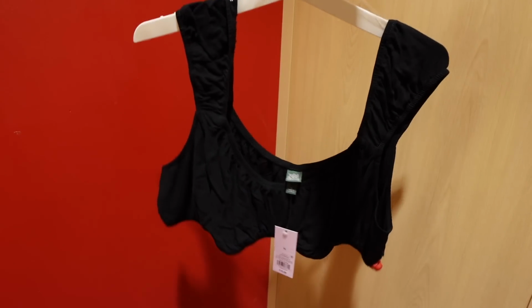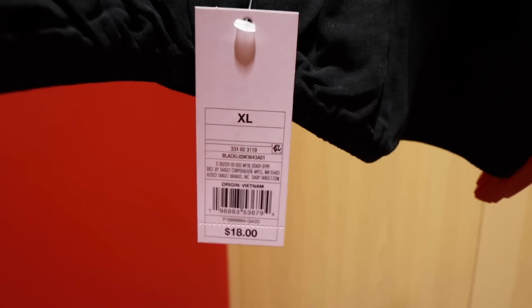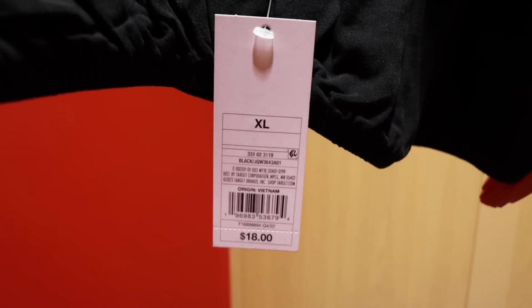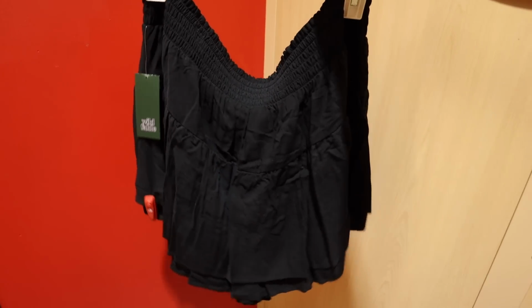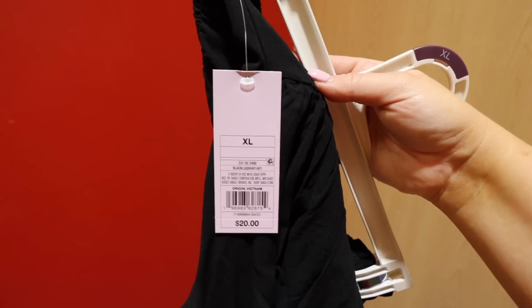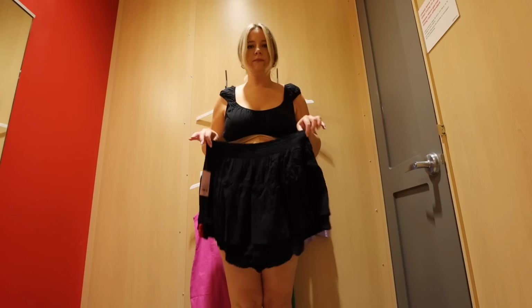So we moved on to my next selection, which actually isn't a dress. It's like a top and little skirt shorts combo. This is also by Wild Fable, size extra large. The top retails for $16, and then these matching bottoms, which I thought was a skirt, is actually a pair of shorts, and I got those in a size extra large. They retail for $20, and I just thought I would try something different.